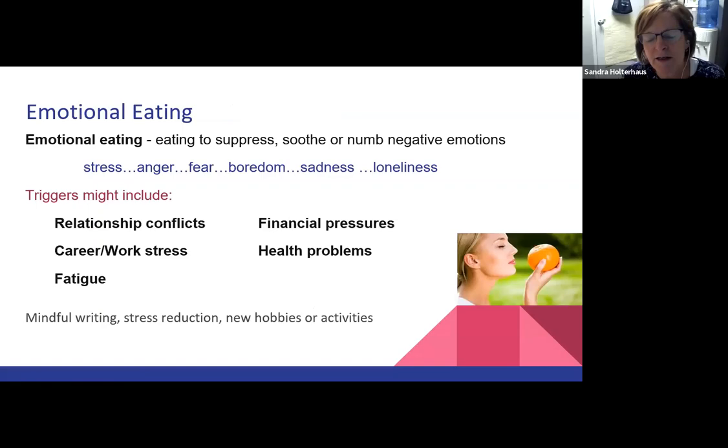So emotional eating, this is actually the 7th of the 10 principles of intuitive eating, and probably the most difficult to work on because you really have to come up with some strategies for this one. So a lot of times we emotionally eat because we want to suppress something, we want to soothe or numb our negative emotions. So a lot of those types of feelings could be like stress, work stress, or anger, or maybe we're upset with a spouse. It could be fear, afraid of something that's coming up that we have to do.